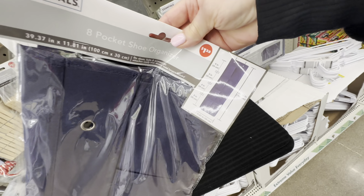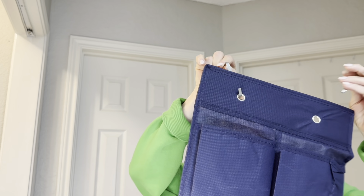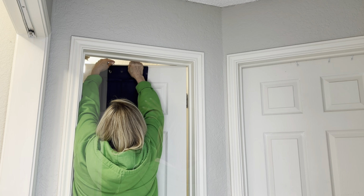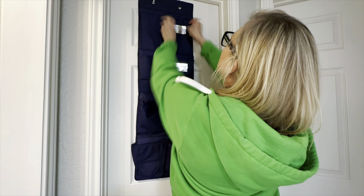Run to Dollar Tree for this first budget-friendly travel hack. Pick up a hanging 8-pocket shoe organizer in the closet organization section. We're going to create an 8-piece travel wardrobe that has over 15 combinations.